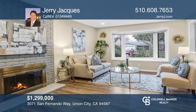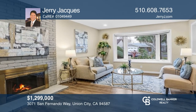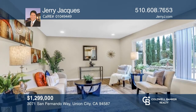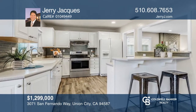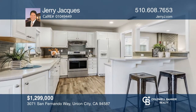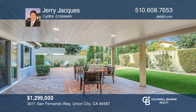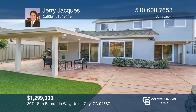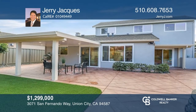Welcome to this charming home where you'll find a beautifully remodeled kitchen and bathrooms, dual-pane windows, recessed lighting, 6-panel doors, expanded luxury vinyl plank flooring, and more. With a focus on comfort, the backyard has a covered sitting area with planter boxes, ornamental shrubs, and stamped concrete. To see how you can turn this house into a home, call Jerry Hawkes.